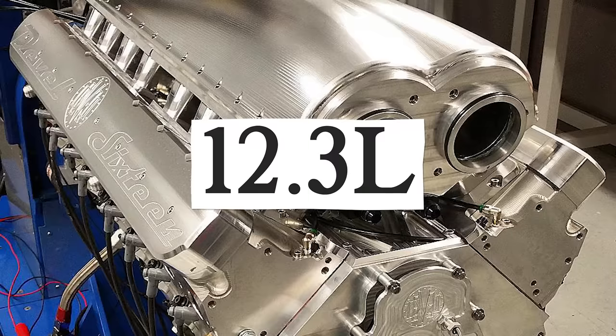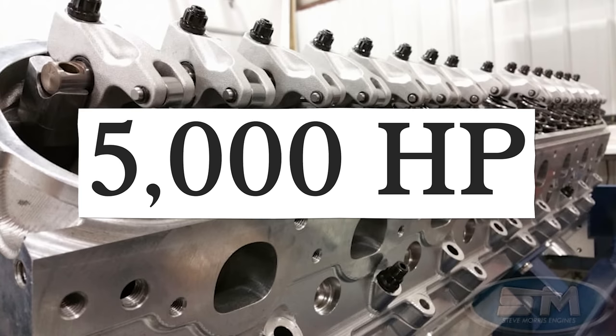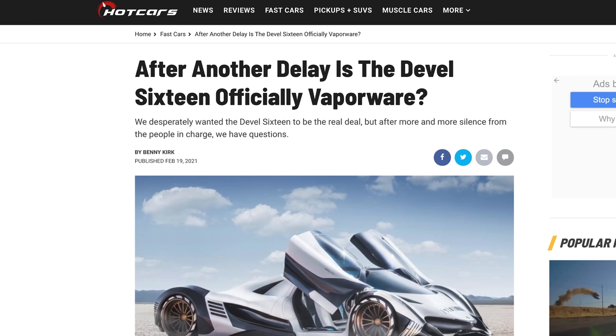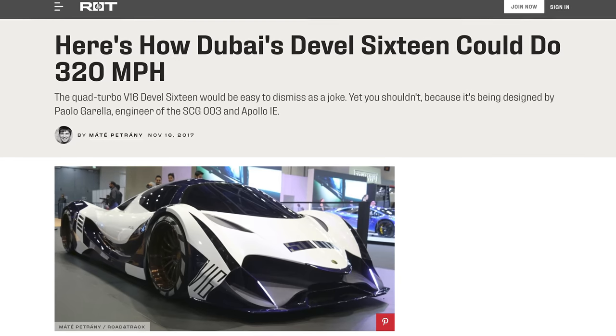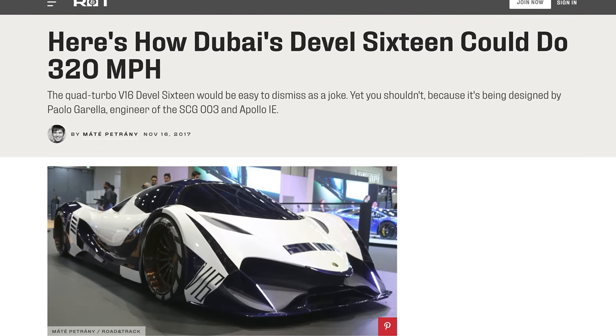I want to start off this video by saying that I'm a big fan of the idea behind this car. I mean, how can you not smile when you hear 12.3 liter quad turbocharged V16, 5,000 horsepower, 350 miles per hour? If those numbers don't get you excited, you're a robot. The thing is, from all our research, everything that's come out about this car is theoretical. We've yet to see what this supposed supercar, nay, hypercar, is capable of doing in a real life test. And that's disappointing because it could honestly be really, really cool.